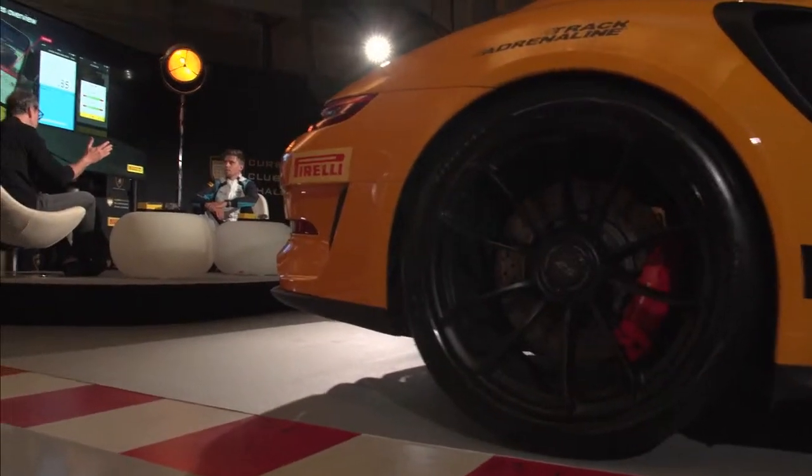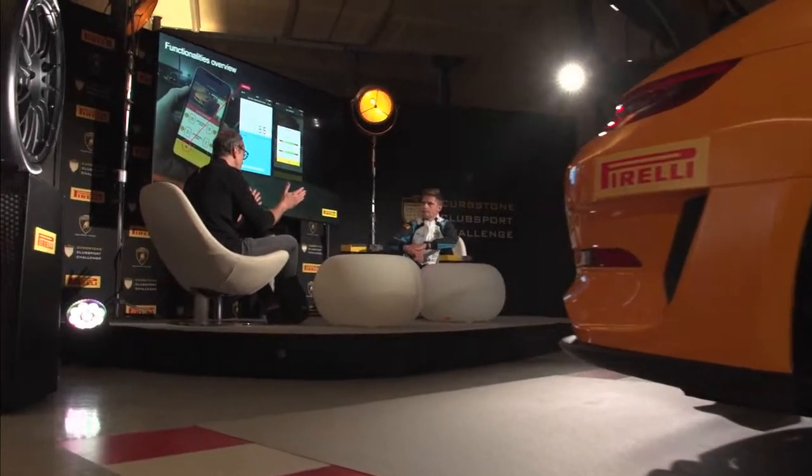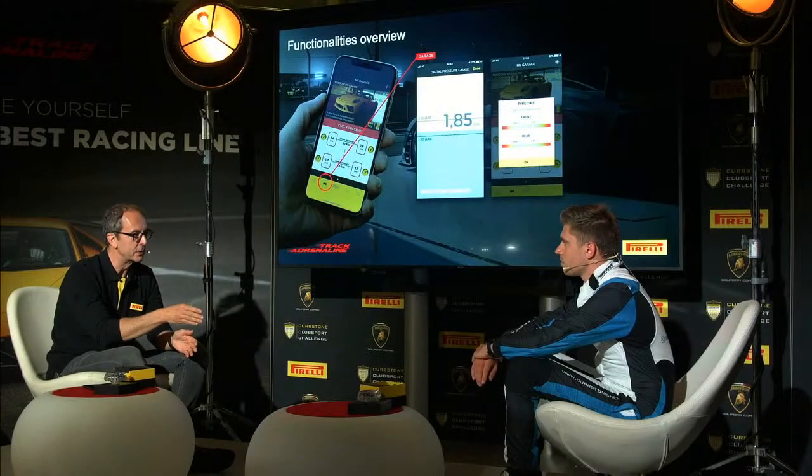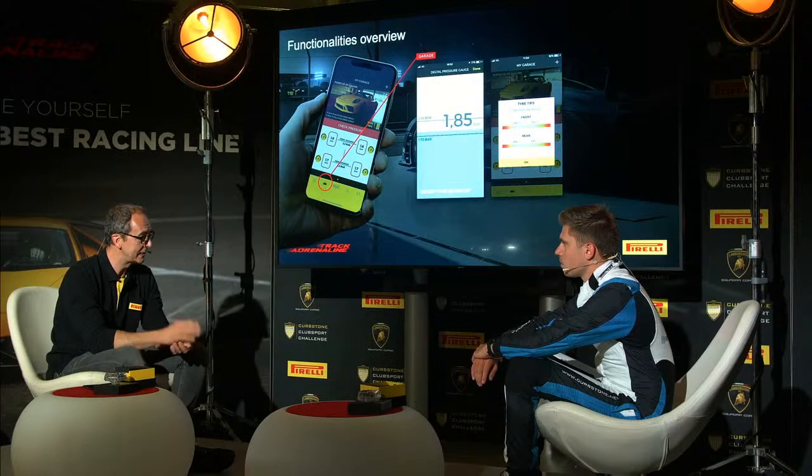Personal preference, exactly. We have set a range, sort of a window, which we think as makers of the tires is optimal or definitely safe. But within this range, it really is all about every single personal driver, and you can just set the target pressure that you feel more comfortable with. So that makes it very driver oriented. That's the whole idea.